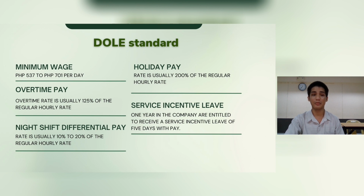Firstly, the minimum wage. The Labor Code sets a minimum wage rate for employees in the Philippines. The minimum wage rate varies depending on the region and industry, but all employees are entitled to receive at least the minimum wage. The repercussions of non-compliance with minimum wage requirements are severe. Employers who fail to pay the minimum wage can face fines, penalties, and legal disputes. They can also face reputational damage and difficulty attracting and retaining talented employees.